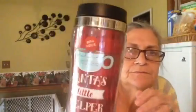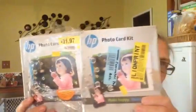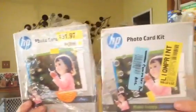I got a coffee cup, or a coffee thermal cup, BPA free. It says coffee, Santa's little helper. You know I'm obsessed with this sort of drinking thing. And then I got this. It says cherry. Oh, that's just the name of a company. But it looks like a really good thing to have your cold drink in. So I got it. And I have a HP printer, and this is HP photo paper. So I got 2 of those.